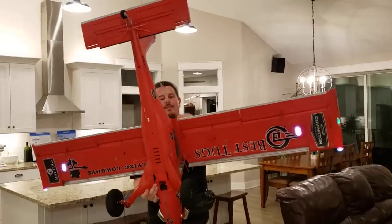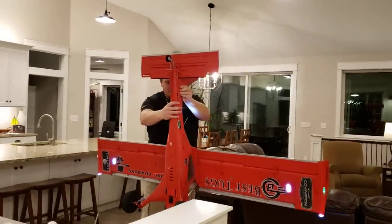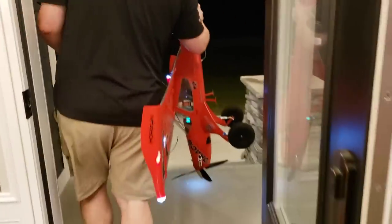Okay, so we're gonna go out the door, and we figured we better show this because it's gonna be kind of interesting, okay? Because this plane is big, and it's also quite heavy. It's like 10 pounds, with the battery. Okay, careful, careful, camera crew.